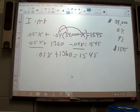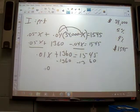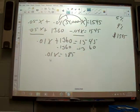Now, even though they're different numbers than normal, we got a big number and a little number, it's still a two-step middle school equation. What would I do to start solving? Figure out what x is. Good job. It's like 300. So it gets me 0.01x is equal to 185. Okay, so my last step to solve for x. Yes, sir. Yes, ma'am. And what we got?